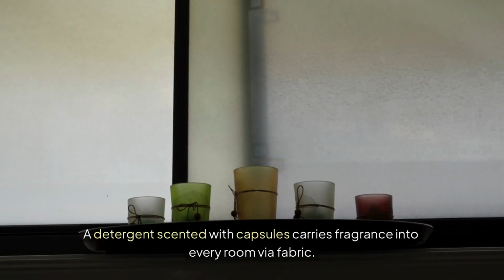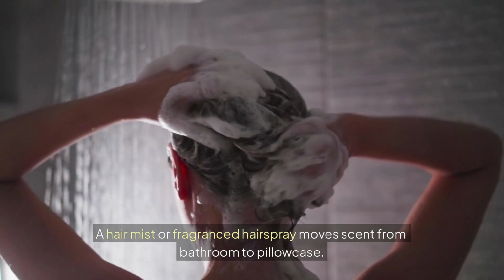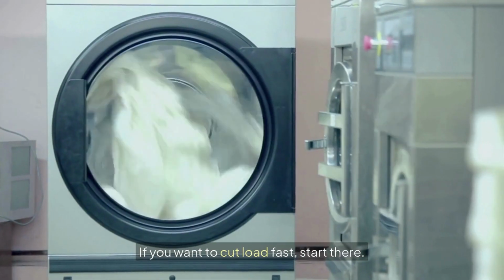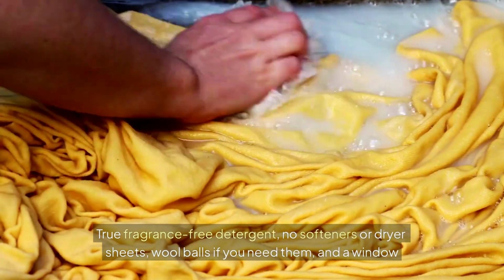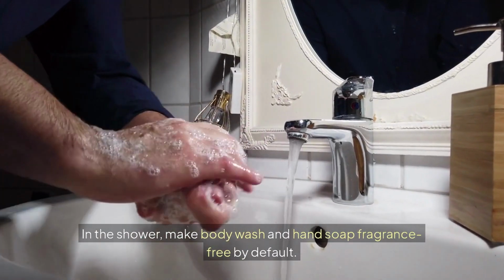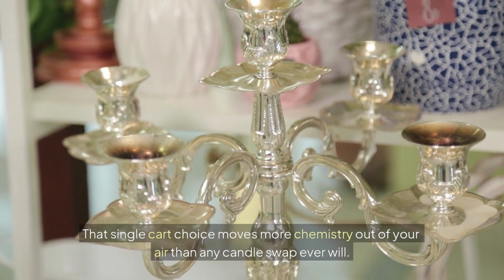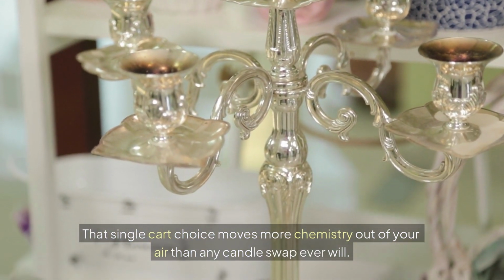Laundry and hair care are the scent pipelines most homes miss. A detergent scented with capsules carries fragrance into every room via fabric. A hair mist or fragranced hairspray moves scent from bathroom to pillowcase. If you want to cut load fast, start there. True fragrance-free detergent, no softeners or dryer sheets, wool balls if you need them, and a window cracked during drying. In the shower, make body wash and hand soap fragrance-free by default. That single cart choice moves more chemistry out of your air than any candle swap ever will.